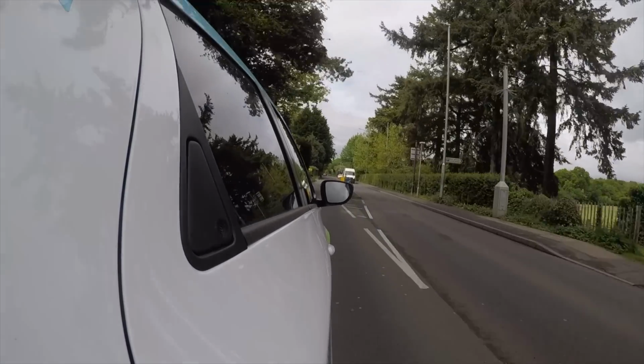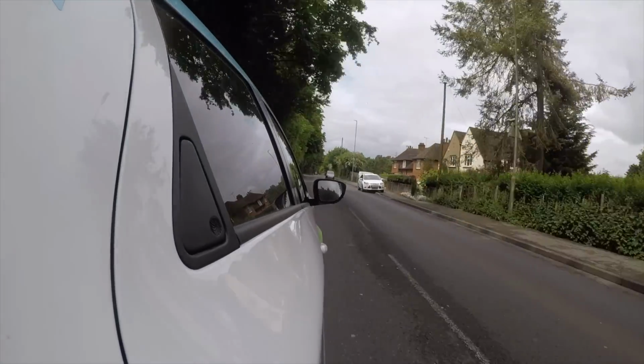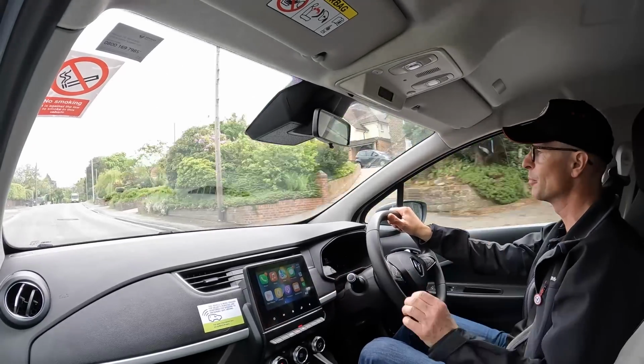If you go up to the Plus version, you get a few extra niceties. You get alloy wheels rather than the steel wheels and hubcaps you have on here. You get parking sensors, which is an absolute must on a van because you can't see a thing much out the back. And inside you get sat-nav, which is a big deal for some, not important for others.